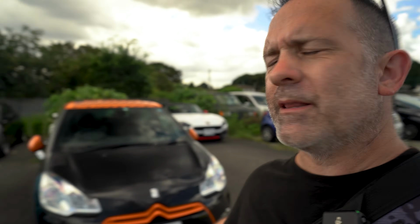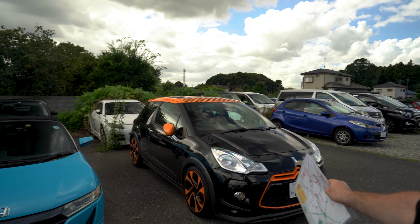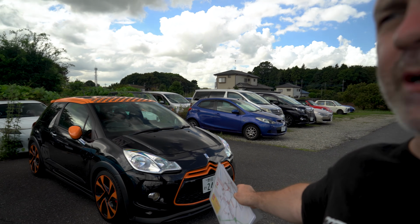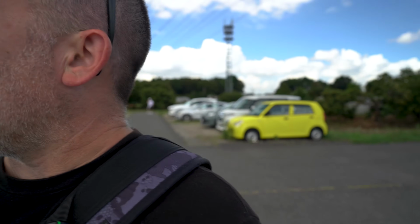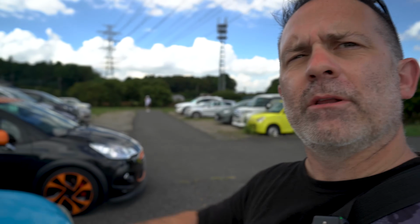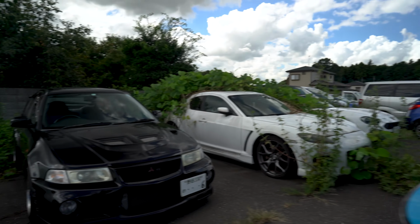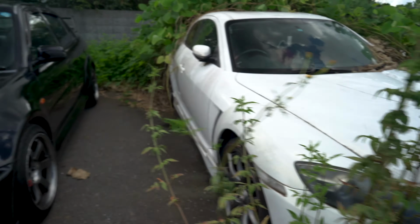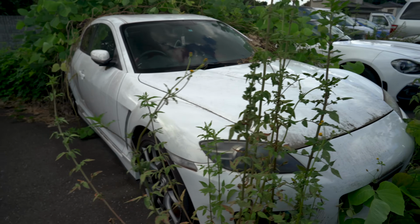If I remember correctly, when I was looking on the website, I think there were only a couple of these in Japan, and they only made a couple hundred of them or something. It's a special edition. But here, let me show you a couple more. So this was the Evo I was talking about just a second ago. Here's an RX-8. This will never move again. I guess it's just gonna rot here.